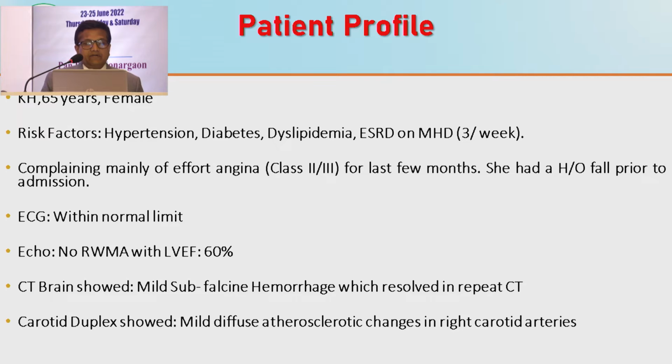KH, 65 years old, female, hypertensive, diabetic, dyslipidemic patient, ESRD on mechanical hemodialysis 3 per week, complaining mainly of effort angina class 2-3 for the last few months. She had a history of fall prior to admission.